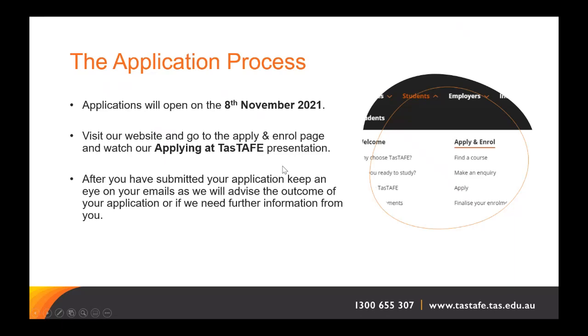Now, the census date is early April. Exact date to be advised on the first day of class. So what the census date actually means, if you decide that you start the course and we get to say mid-March and you decide it's not for you, you can withdraw and not have to pay anything, but you would have to pay for any kits that you've received.